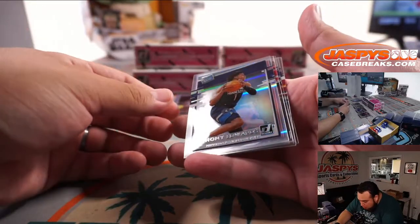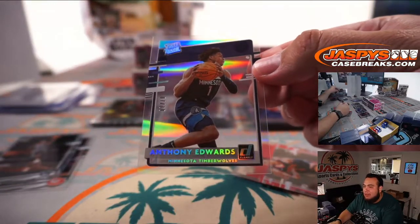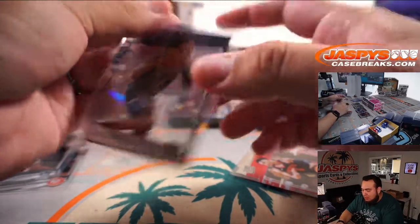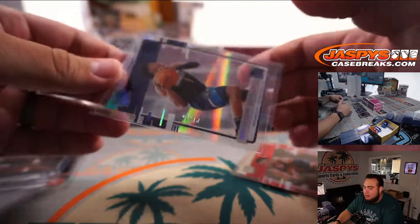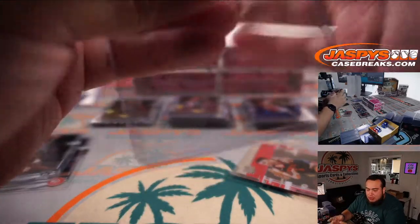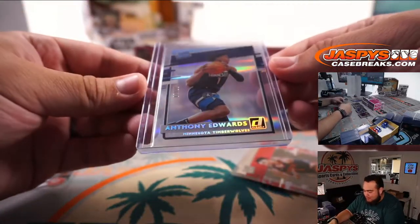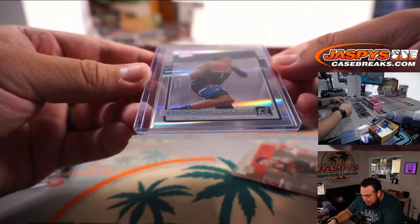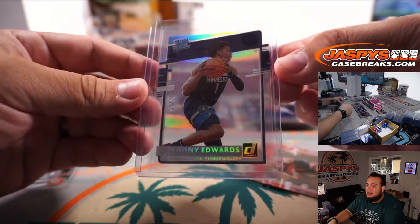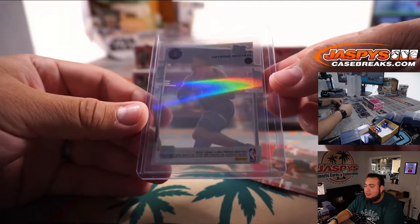Wow, look at that. Whoa. Wow. 7 out of 10 Anthony Edwards rated rookie. Woo! Wow. What a big hit right here. 7 out of 10. That is a pretty big hit. There you go. Who has the Minnesota Timberwolves? Sean O'Leary. Look at that, brother. You're going to pick that up in person. Woo! And honestly, dude, this is probably one of the better centerings I've seen of Anthony Edwards in this case. That is sick as hell. Look at that. I love the way it looks.